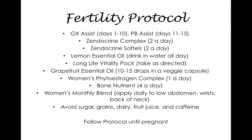So the fertility protocol is taking the GX Assist and the PB Assist. So that's the cleanse. It's like a gut cleanse. You're really supporting your digestive system, your gut. If you've studied the emotional aromatherapy oils, the way that it works, it's like telling you there's 3 brains in your body: your brain, your heart, and your gut. So your gut plays a really important role in everything, including emotions, and just everyday life and the way that you're living. So doing a gut cleanse is important whether or not you're trying to get pregnant.